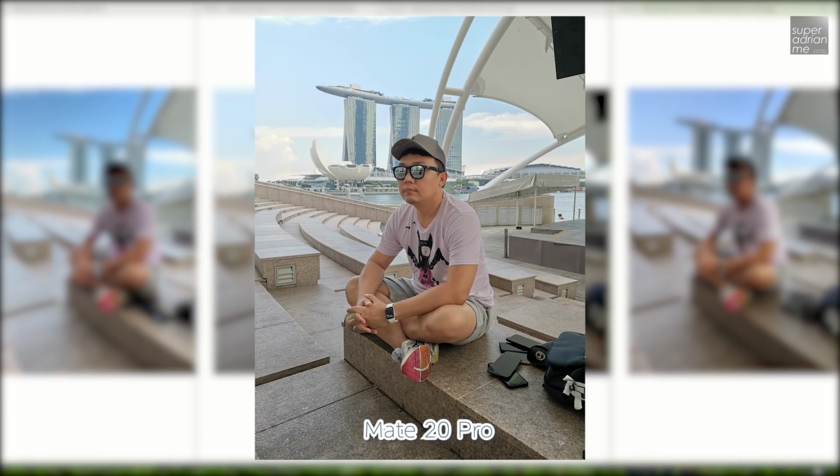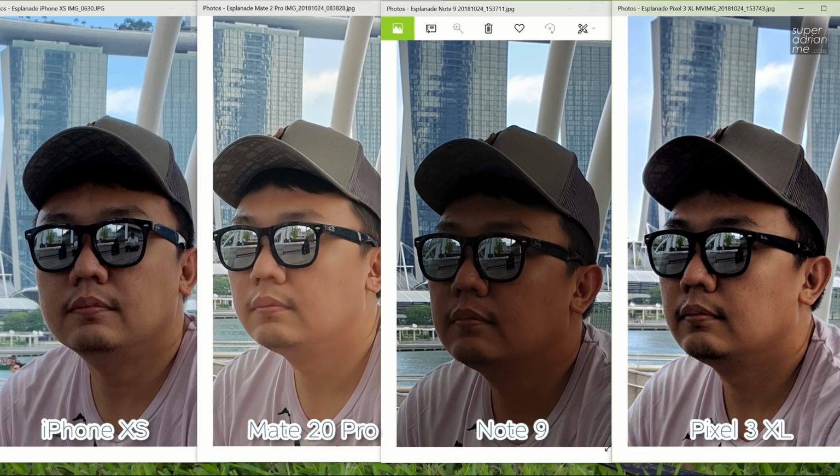But the Mate 20 Pro is actually leading close behind, even though the picture is a little bit washed out. The reason being, the picture of me is actually quite evenly exposed. That tone actually is quite flattering in that sense. So I do not really need to do any editing before posting onto social media. And even though some of the details are lost on the Mate 20 Pro, it's fine with me because some details are better not to be seen. You know what I mean, huh?